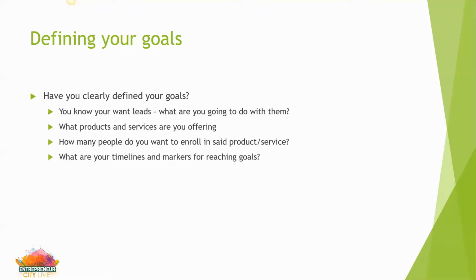And, you know, it's kind of that reverse engineering part where we start with the end goal, which is, I want to fill out my programs this month. I want to fill out my one-on-one coaching and I want to do it before the end of summer. That's great. That's a clearly defined goal. So now you get to reverse engineer. Well, how many leads do I need? That would be one thing. Okay, great. Where am I going to find these guys? How am I going to move them through the funnel?